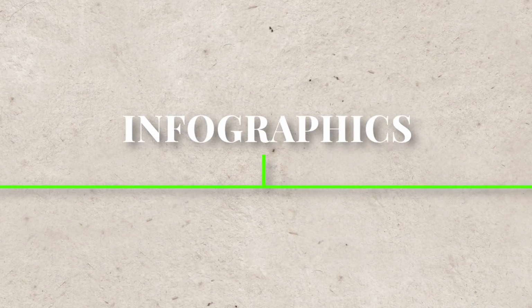Now, infographics are number 5, and this is a visually appealing representation of data or information. They're a great way to break down complex topics into easily digestible pieces to share information on social media. Now, when you create your infographics, use bold, clear visuals, concise text, and consistent color schemes. Ensure that the information is accurate, easy to understand, and simple. Infographics are also highly shareable on social media, so make sure you optimize them for sharing.